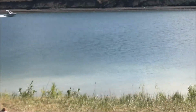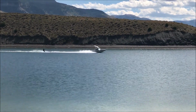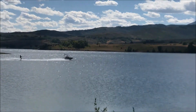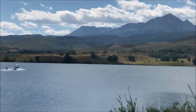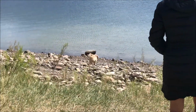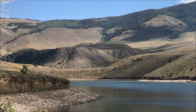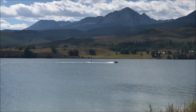There's some water skiing going on the lake here. This is a beautiful lake. I'm not sure what the name of this place is, but I guess we'll find out. And there's Snickers, the wonder dog, running around. She's loving life right now. This is a really nice lake.